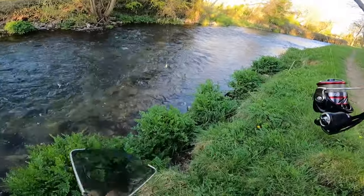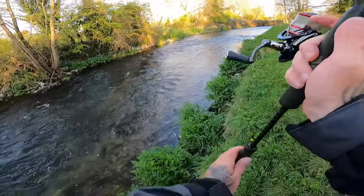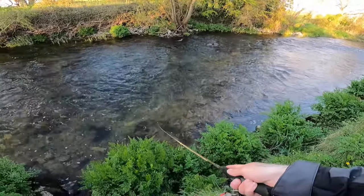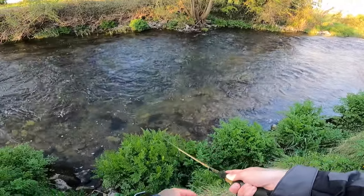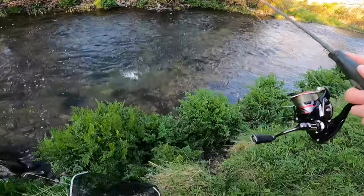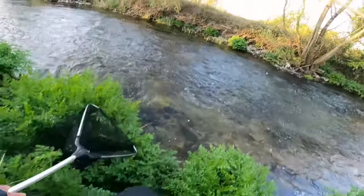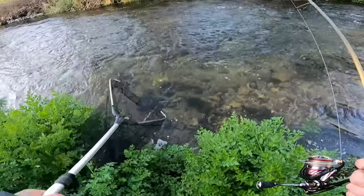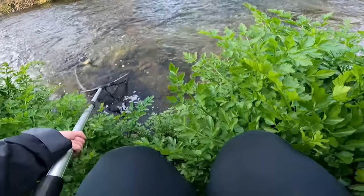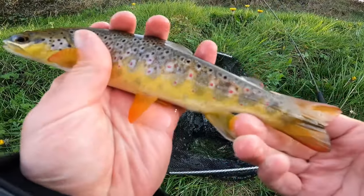Right, so let's have another cast here since we're meeting a few fish. Oh, fish on again. Another healthy little fish. Strike it down and get him in the net. Come on, mister. Yo, we got him in. I'll just show you really quickly and then release him. Look at that, colours on him.